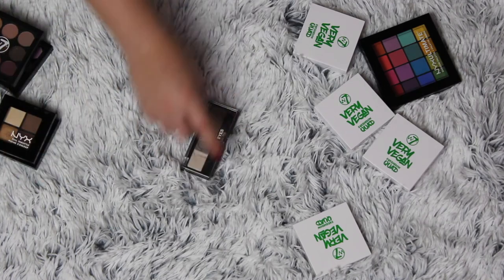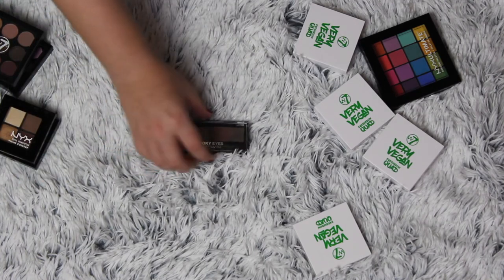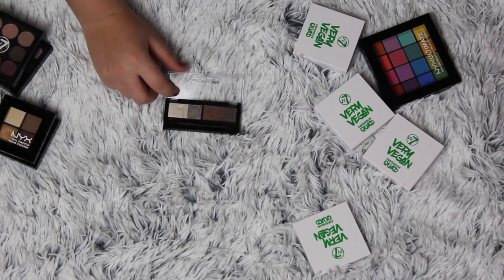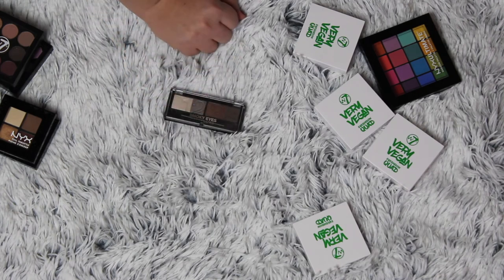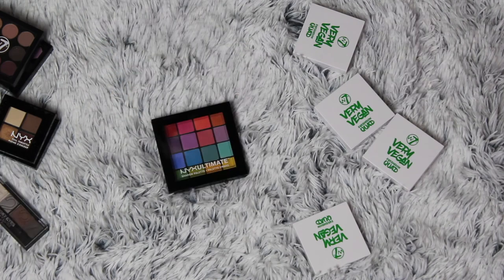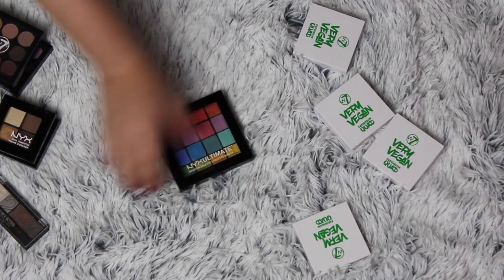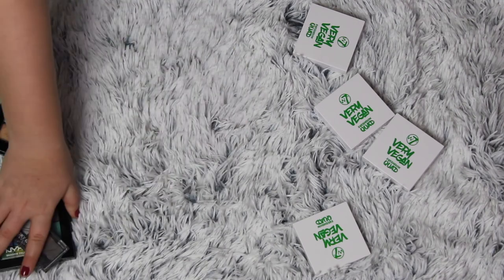This one is not going anywhere. It is my Maybelline Smoky Eyes that I got in Germany. You can't get it here in Denmark. It is beautiful. It's perfect if you want a cool toned taupe look. I bought it in like October, so it's not going anywhere.